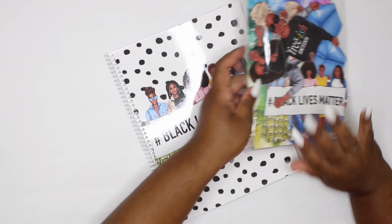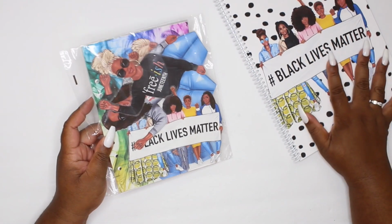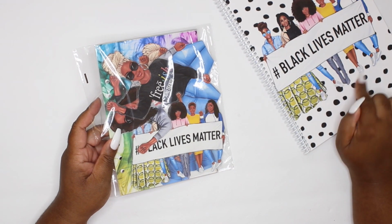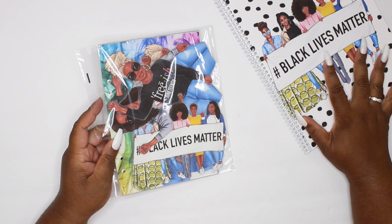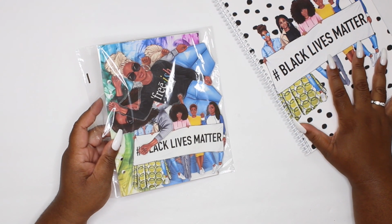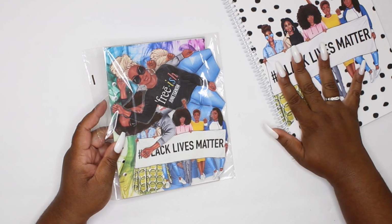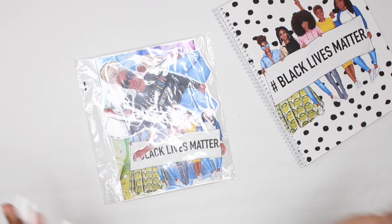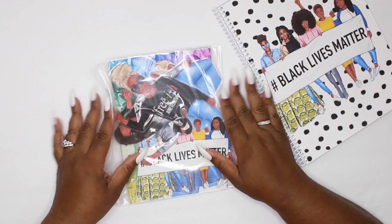So we're gonna get into this stuff right here. I'm gonna move my little notebook. Obsessed. I'm pretty sure that this is not even gonna go where my planner supplies are. This is going to go on my bookshelf, okay, where you can see it. It's just too cute to be leaving somewhere where you can't see it. So anyways, let's go ahead and get into this stuff.